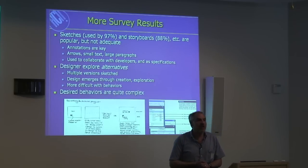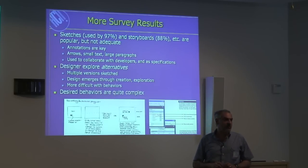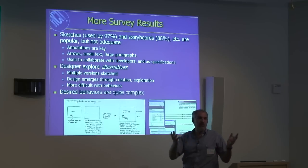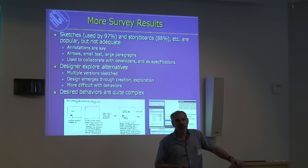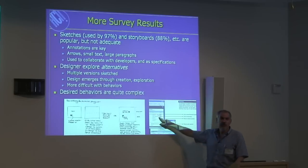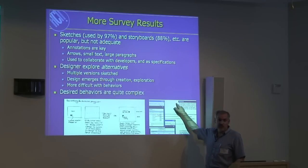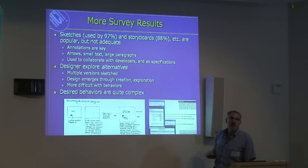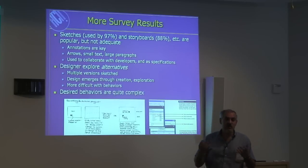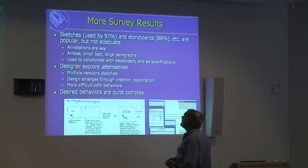Not very surprisingly, virtually everybody uses sketches to design stuff when they're thinking about it. They use storyboards, and there are a bunch of other things: wireframes, site maps, flowcharts. But interestingly, everybody agreed that those are not sufficient. Okay? If they're trying to explain a behavior to somebody, they take their sketch and they write a lot of stuff on it. Or they take their pretty Photoshop painting and they add all these annotations to explain what all of this stuff does. Right? So the pictures by themselves do not describe the behavior. It's all these annotations that really have the information about what the behavior is.